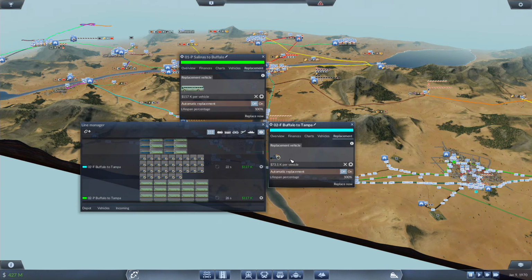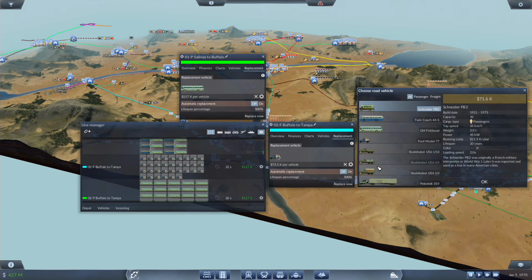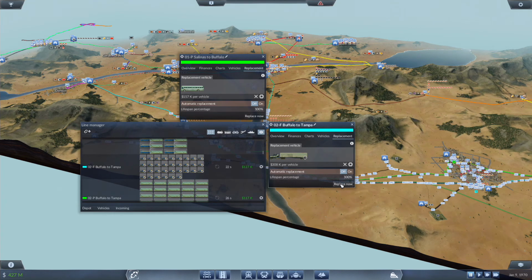And this line, Buffalo to Tampa. It will mean, of course, we'll be hauling a lot more. Replace now, $9.91 million.